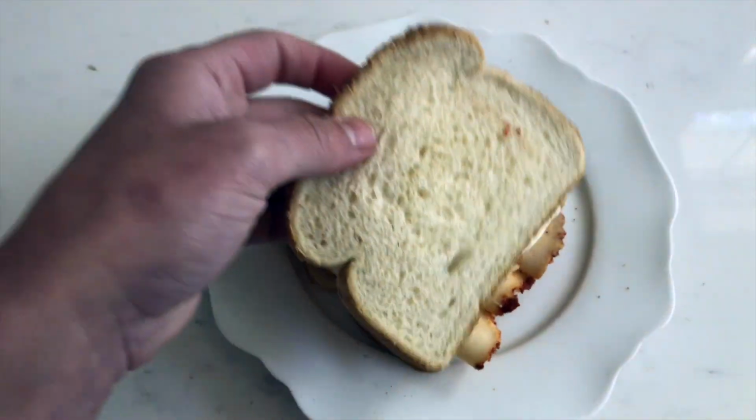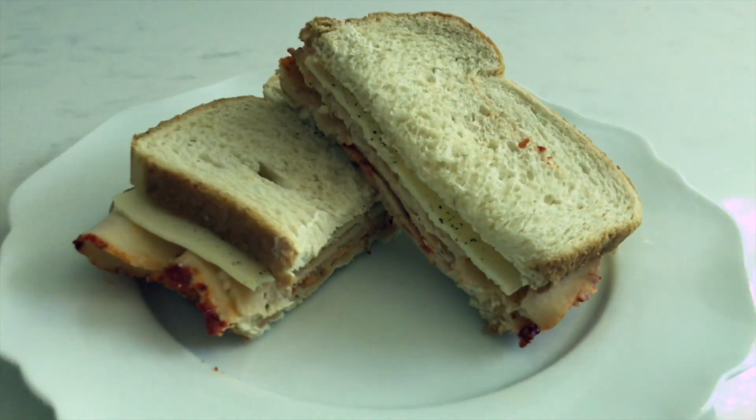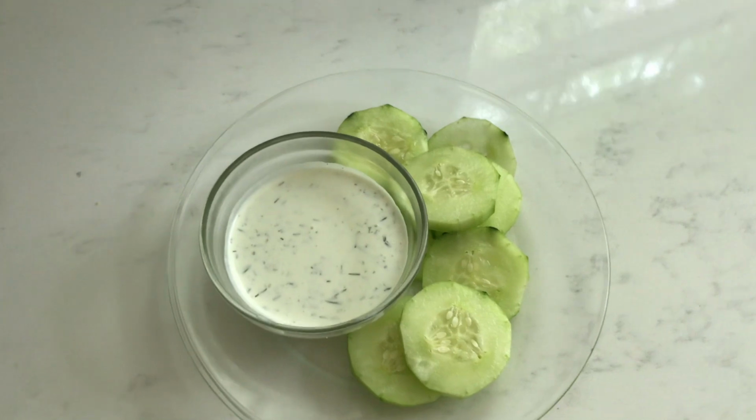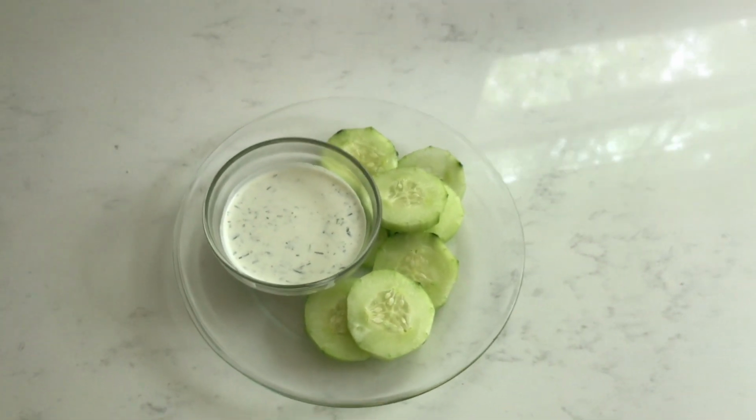I do typically add lettuce when I have that as well, but you want to make sure that you focus on the protein and veggie. So for the added veggie, I'm going to also cut up a bunch of cucumber and have those on the side, still using the tzatziki as a dip. This is a great option to have rather than your typical go-to chip.